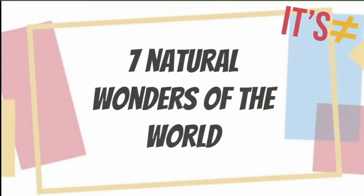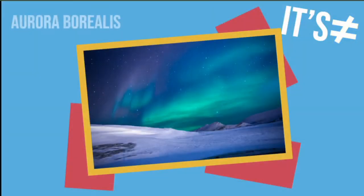Let's start with Aurora Borealis. I think you have probably seen it, all right? These dancing lights in the sky in some movie or just in pictures or animated movies, I don't know. But these are pretty famous, okay? So they are also called northern lights. They appear in the north and south pole, okay? North and south region of our Earth. And why does that happen?